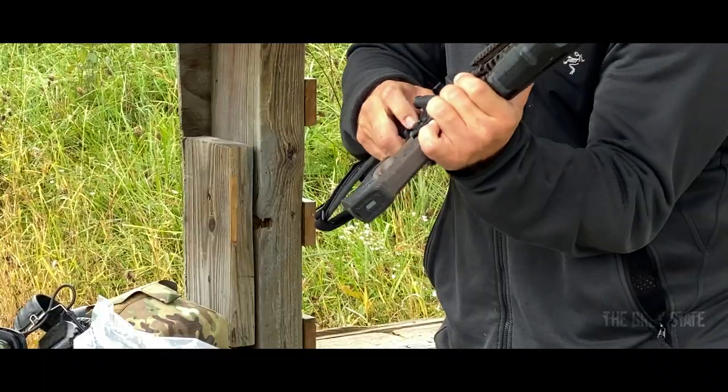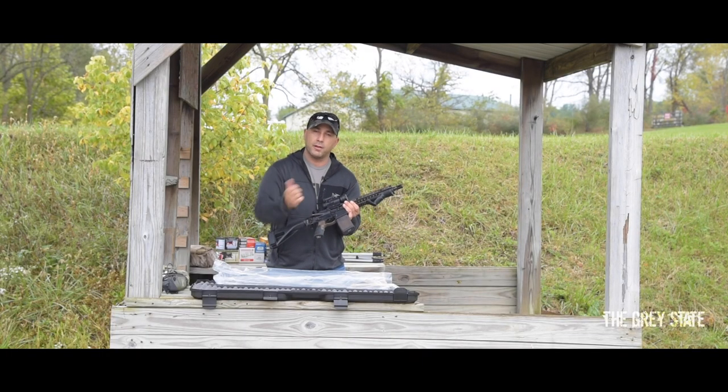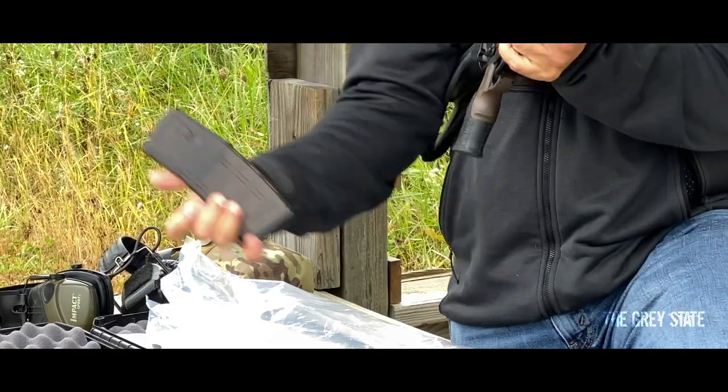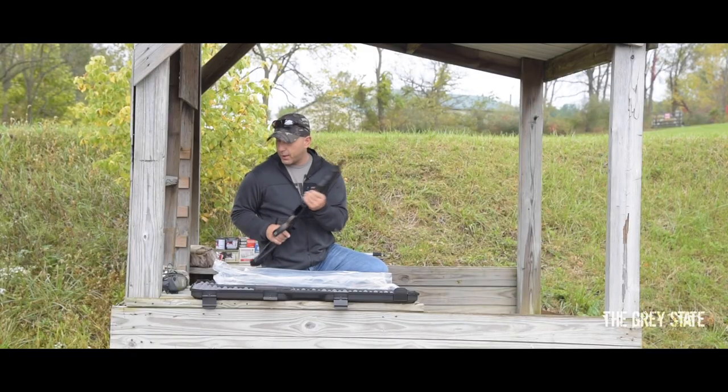This obviously is the Law Tactical folding version as well. I did want to get the Law Tactical version. The folder lets me put it nicely into a backpack if I so choose. Yeah, we're free and clear. I should have showed you that. But anyways, that's the pistol itself.